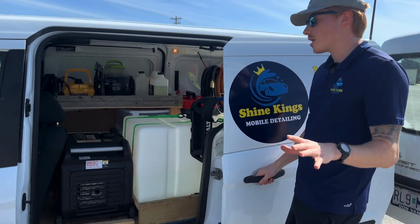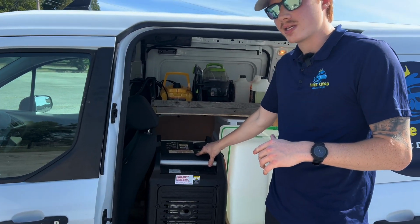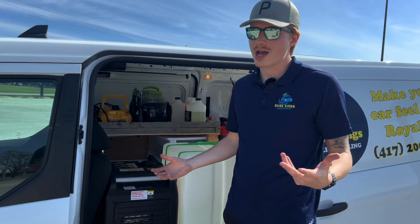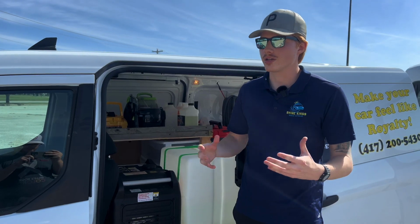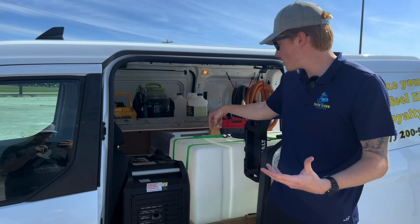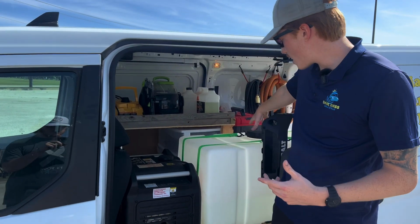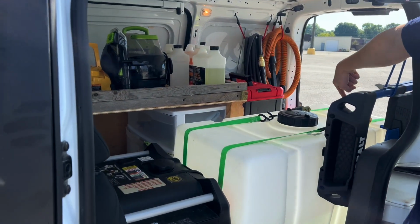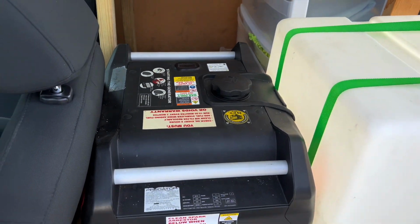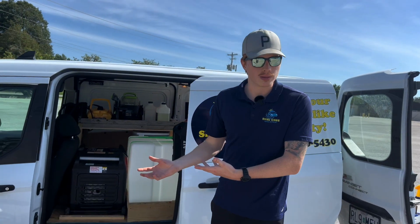Again, not essential, but if you do have the budget to, helps a lot, honestly. The generator, we talked about this a little bit in the last video, so this allows you to not use the client's power, which does help a lot, honestly. You don't have to contact the client at all, you can just show up, do the job with your own power. And speaking of having your own stuff, having your own water is another really helpful thing. And this is a 50-gallon water tank we got, and this connects directly to the pressure washer there, so you can use your own water as well. Again, not essential, but if you can afford it, it just relieves an extra step in the process.